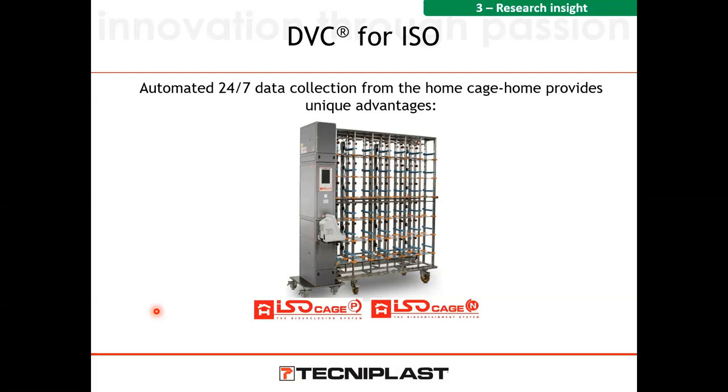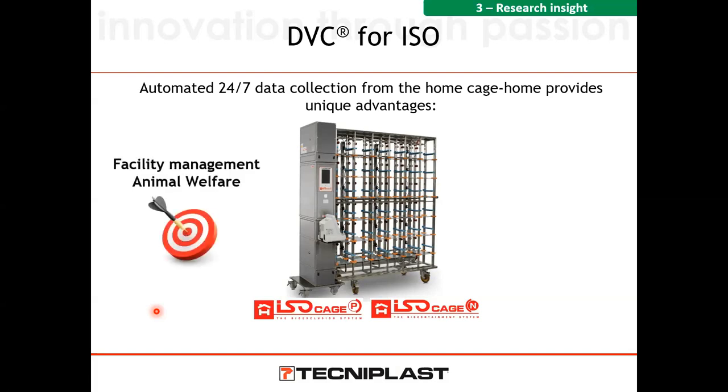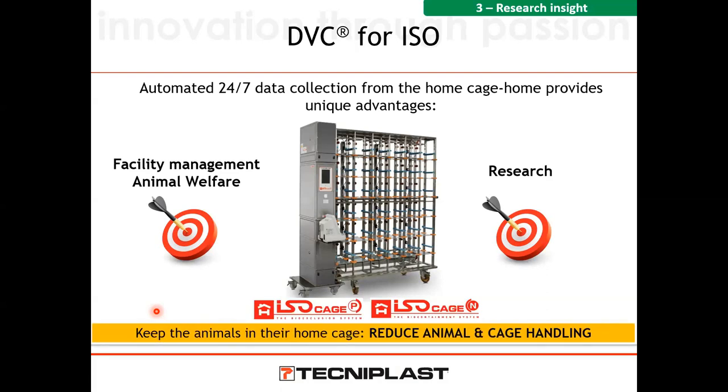All of the features of DVC are available for the ISO, with the exception of the food and water bottle mechanisms for recognizing that. There's no leak detection because we wouldn't want automatic watering on a cage used in biocontainment or bioexclusion. But the analytics portion for the researcher, that is available as well. And that's really key because that keeps the animals in their cage, in the home cage during this time.